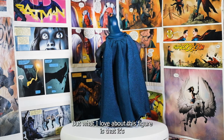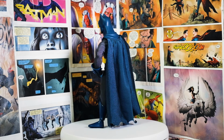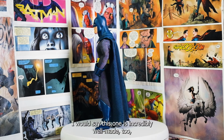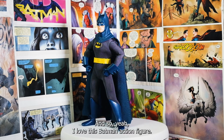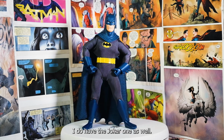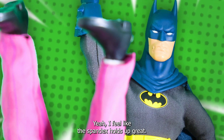What I love about this figure is that it's kind of like a great cross between the Mego line and still offers a little bit more articulation. I would say this one is incredibly well made too, given that it's been around for over 20 years now. And so yeah, I love this Batman action figure. I do have the Joker one as well, and so yeah, I feel like the spandex holds up great.